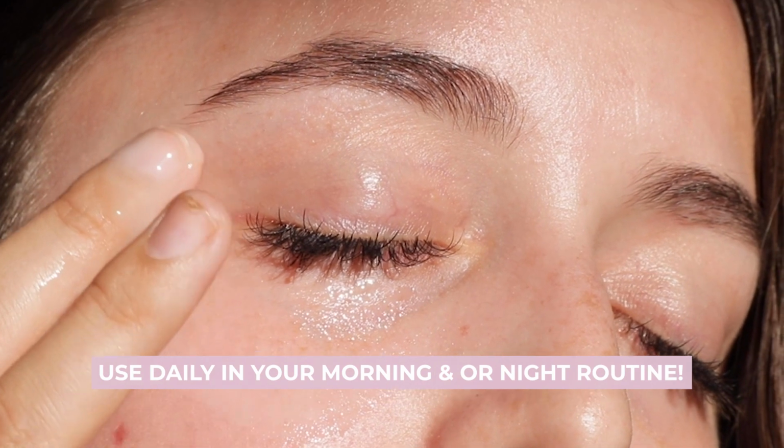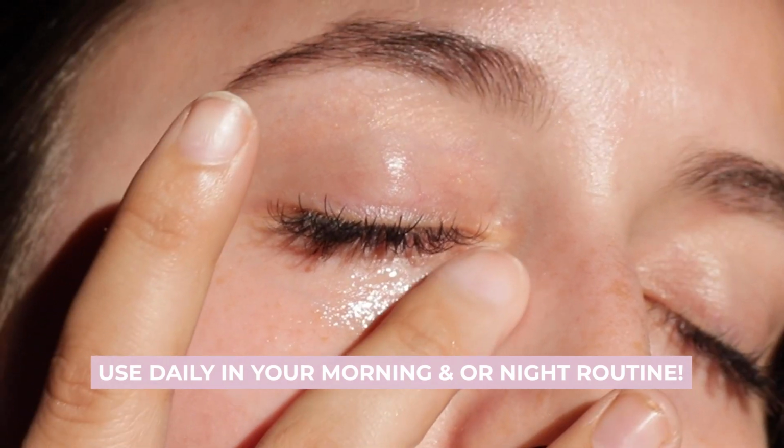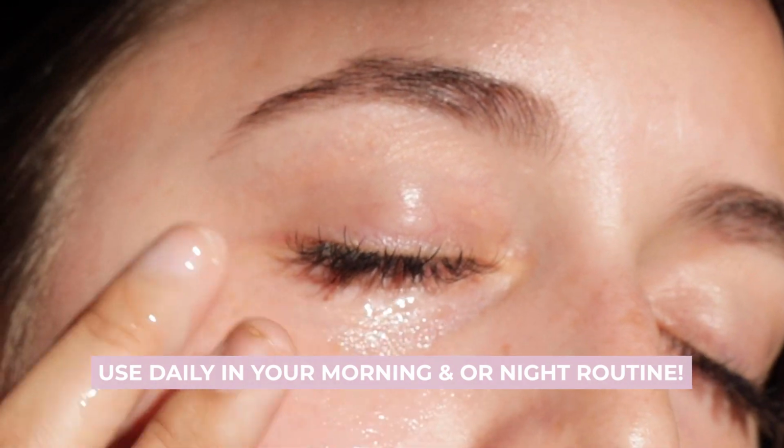This formula is also vegan and certified Leaping Bunny cruelty-free, and it's made here, like all the rest of our skincare, in Florida in small batches specifically for you guys at home, so you know that every single one is packed with love. You can use it in your morning and in your nighttime routine, and I suggest using it every single day for best results.